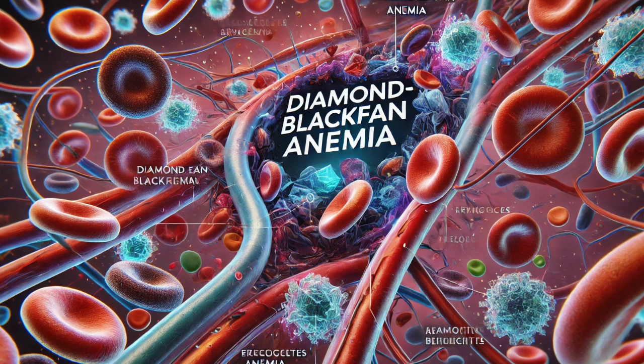Absolutely. And this brings us full circle back to DBA. It's a condition where that fundamental machinery for making red blood cells is flawed. But by understanding how these other factors can disrupt the process, we gain a much deeper appreciation for the complexity and vulnerability of blood cell production.